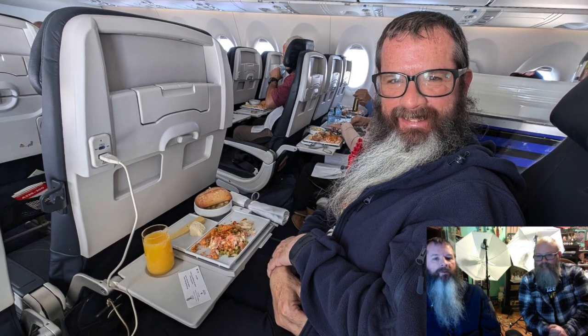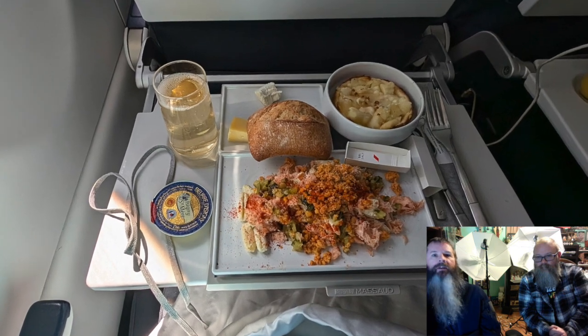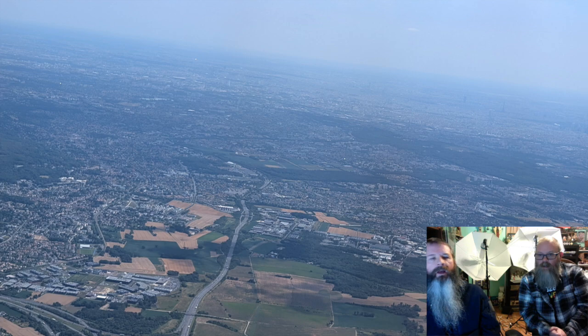And we got food. It was too spicy for me, so I didn't even eat it. I just ate the bread and drink. But of course it had to be spicy because everything has to be spicy these days. Yeah, it was spicy and it was seafood. Oh, was it? Yeah. It was all seafood.